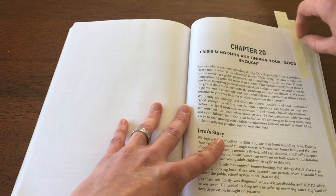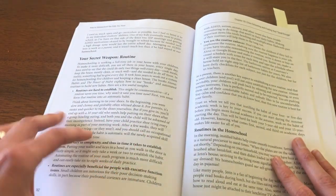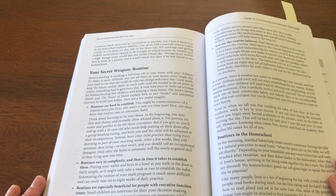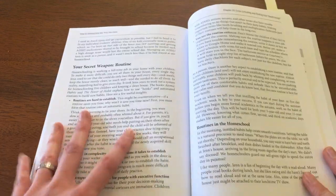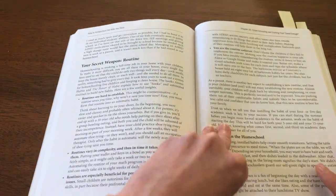Next one is finding you're good enough. And again, they interweave some of their personal stories throughout this, which I think is really helpful and makes it relatable. But basic information here. What helps your homeschool run smoothly? Having routine, having consistency. Like, this is not groundbreaking stuff, but it's really important basic stuff.